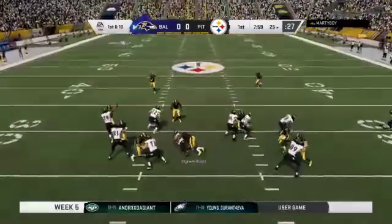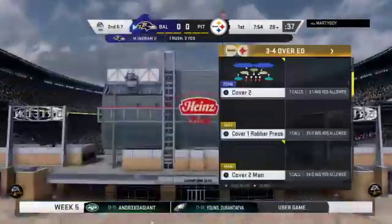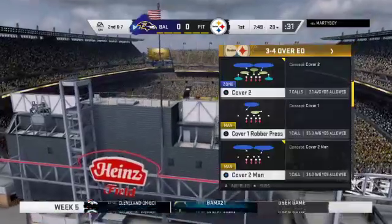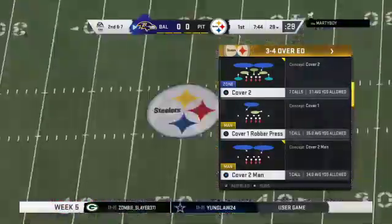They go to the former Saint, Mark Ingram. And he'll be upended at the 28-yard line. Just a 3-yard gain there. Stephon Tuitt, the one that got him down. Pickup of 3. Brings up 2nd and 7 at the 28-yard line.